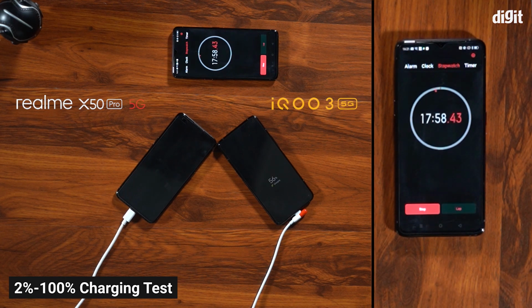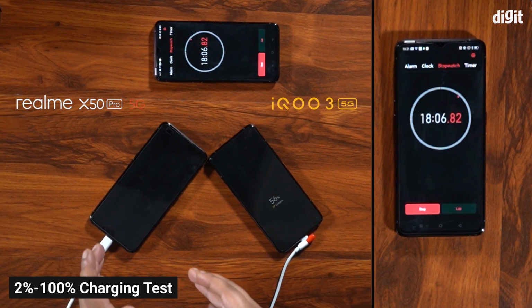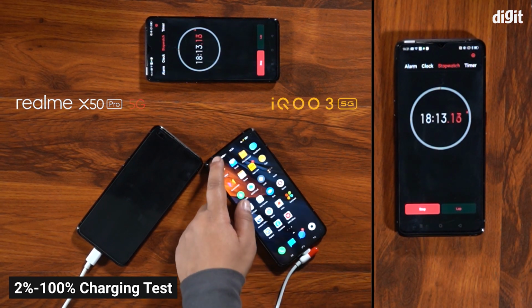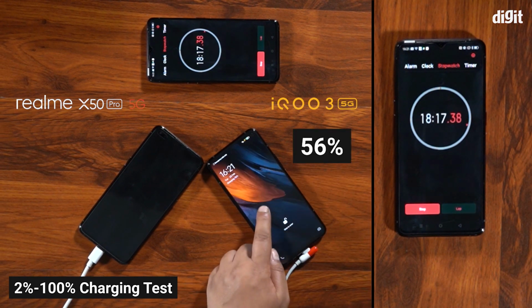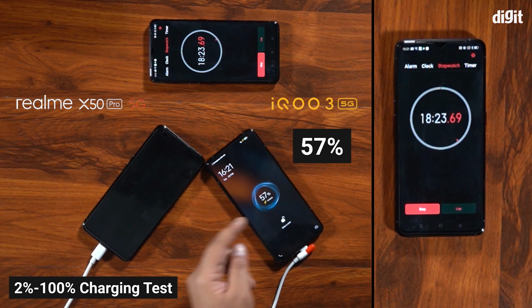So we have just crossed 15 minutes, we're in the 17th minute mark, now entering 18th minute, and we're going to take a look where the iQOO 5G and the Realme X50 5G stand. So let's start with the iQOO 5G. So the iQOO 5G is now charging at a good 56%. That is pretty good. I'll just quickly show you guys. It's 57 it has become.